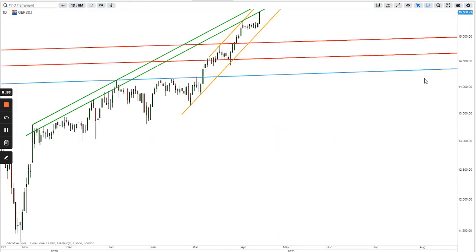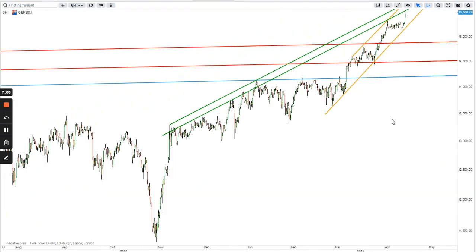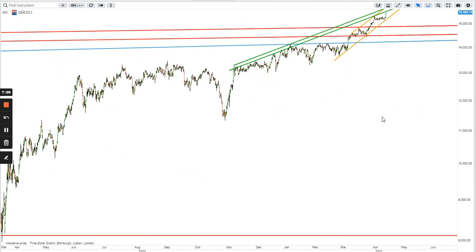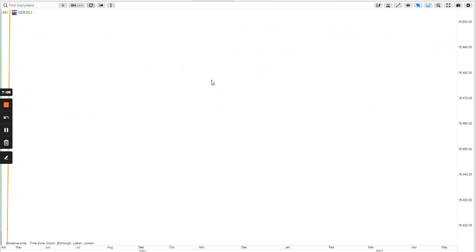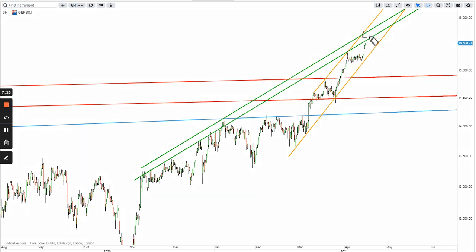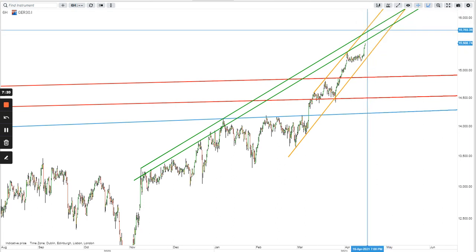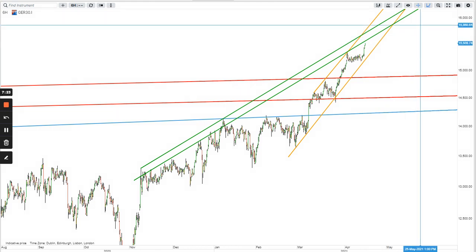I don't know how anyone can be bearish DAX looking at this picture. I don't pick tops, but there is an interim top candidate, and that's here, the green and golden, and that level is, excuse me, that's my son shouting in the background, 15,700 something. So that would be the target. That would be the time to be a little bit cautious on the DAX.